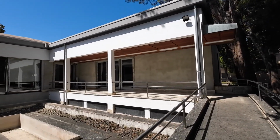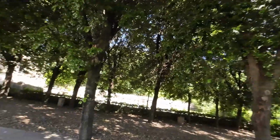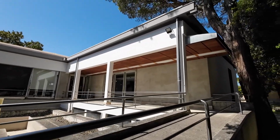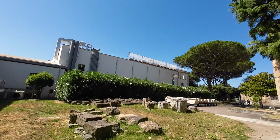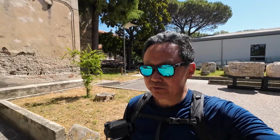I thought the museum would be bigger. It looked like the building was bigger. Inside, it's a bit small compared to the building, it seems. Did I miss something? Maybe there's another entrance. Let's look around. A whole other wing that we didn't get to see. Maybe there's an entrance that way. But what I saw was very impressive.